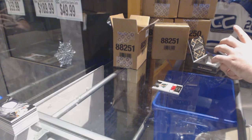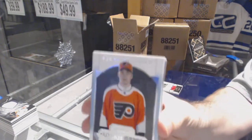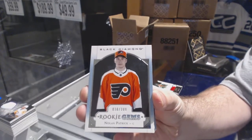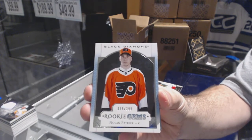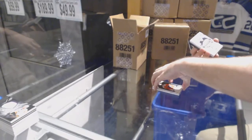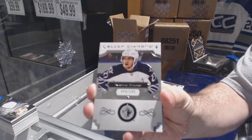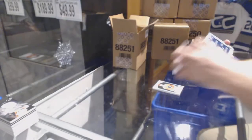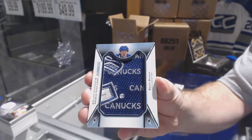We've got number to $3.99 rookie gems for the Flyers, Nolan Patrick. That was on the back, by the way. $2.49 for the Winnipeg Jets, Nikolaj Ehlers. For the Vancouver Canucks, rookie team logo jumbos, Brock Besser.